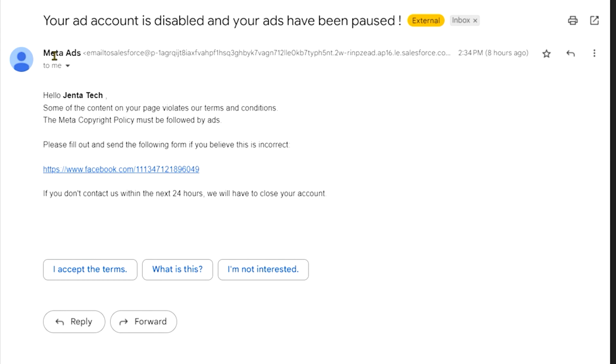So you can see it says it's from Meta Ads. Hello, Jenta. Some of the content on your page violates our terms and conditions. The Meta copyright policy must be followed by ads. Please fill out and send the following form if you believe this is incorrect. If you don't contact us within the next 24 hours, we will have to close your account. And then, of course, there is the link right here, which has facebook.com and the URL.